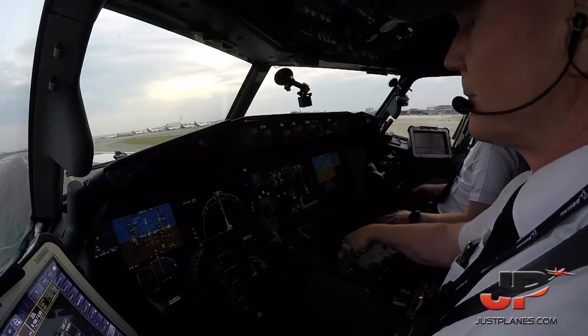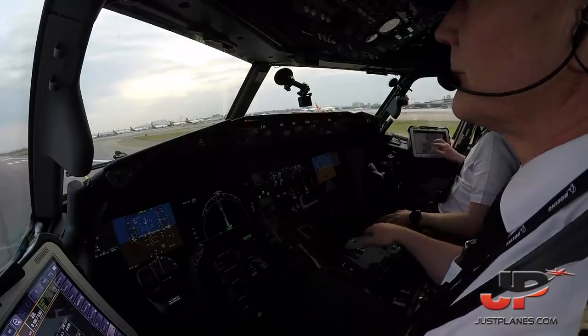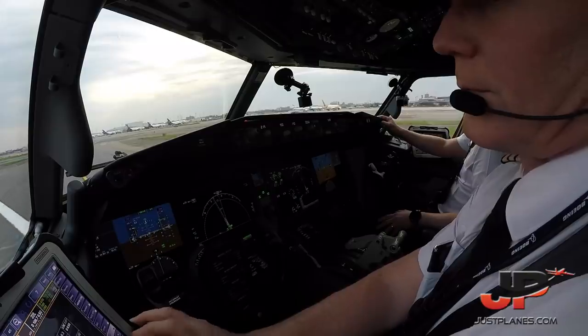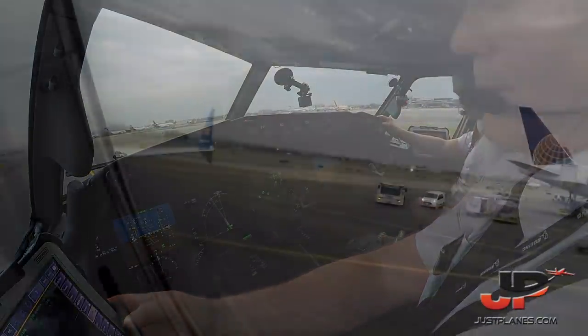United 711, cross runway 22 right at Charlie and contact ground. Cross 22 right at Charlie and over to ground, 711. Icelandair 623, Bravo 4, join November and contact ground. Bravo 4, join November and contact ground, Icelandair 623.